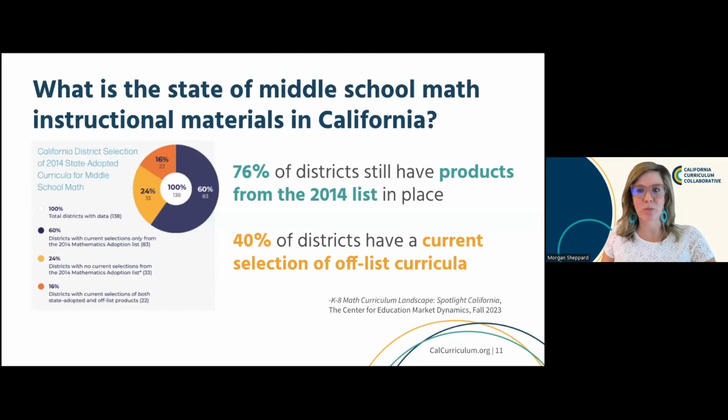The Center for Education Market Dynamics released a report last fall that illuminated that while 76% of districts in their research sample across California still have products from the 2014 list in place, many of which have now been found by Ed Reports to not be standards aligned materials. There are also 40% of districts that have current selections of off-list curricula for middle school mathematics.